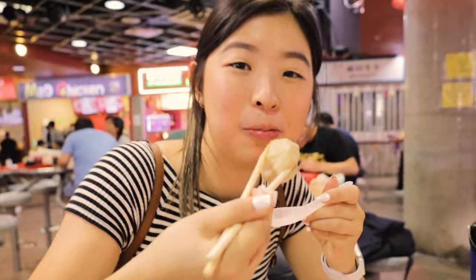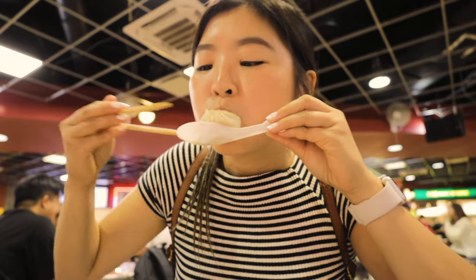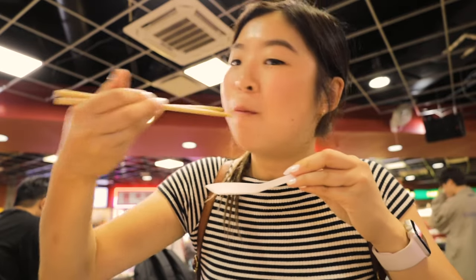There are a lot of good soup in here. Those dumplings were from Shanghai Fortune Cuisine and that was really, really good. I think it was better than Shanghai River restaurant that we went to. They're packed with flavor, so soupy, and the broth and the meat just tasted chef's kiss.